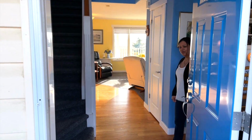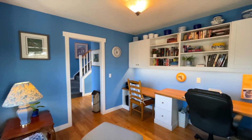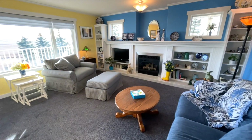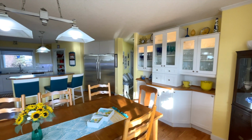Come on in, let's take a look around at this beautiful home. So off to one side, we've got a den, perfect for that home office. So this home is spacious, it's bright and sunny, lots of windows, got a nice gas fireplace over here with built-ins. Over on the side of the kitchen, there's a beautiful built-in, lots of space for a huge dining room.